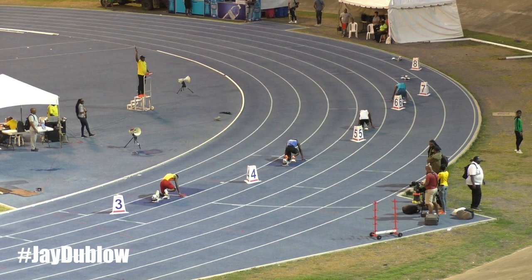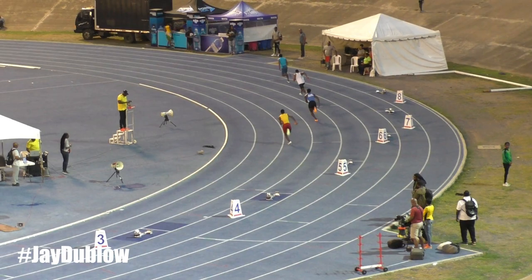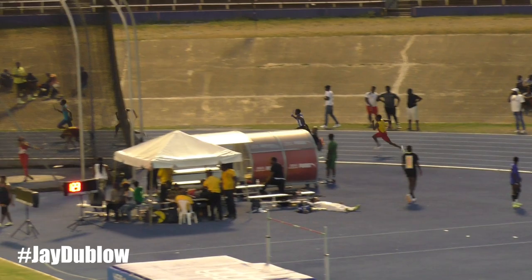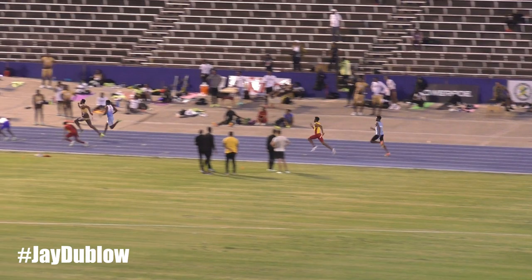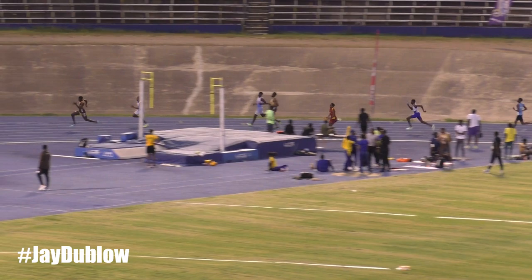Away they go for the men's open 4x100m relay. Wolmer, St. Catherine High, GC Foster College, and St. George's College. GC Foster flying. St. George's College also going well. Wolmer and St. Catherine with work to do. GC Foster taking control, showing that they are the big boys in this lineup. GC Foster College well clear.